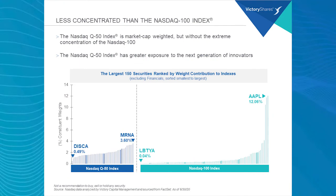How about concentration in the Nasdaq Q50? Since this is a market cap weighted index, does that automatically mean high concentration in a few stocks? Yes, you're right. They are both market cap weighted indexes, but the Q50 does not have that same level of concentration you find in market cap weighted indexes that include some of the mega caps.